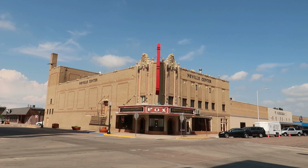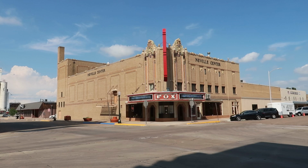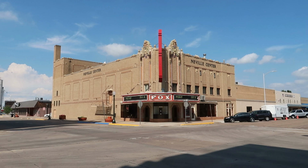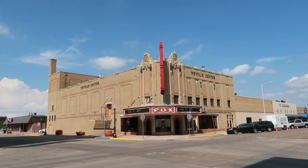All right, everyone, I am in North Platte, Nebraska. I'm in the downtown of the city. I like it. There's some interesting looking buildings here and architecture. Look at this Neville Theater. All the ornate carvings on top.